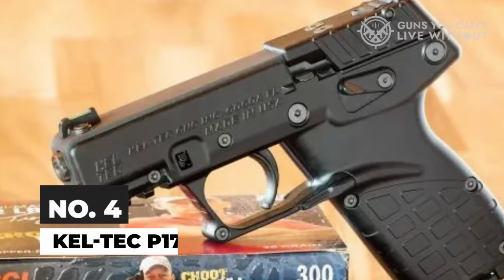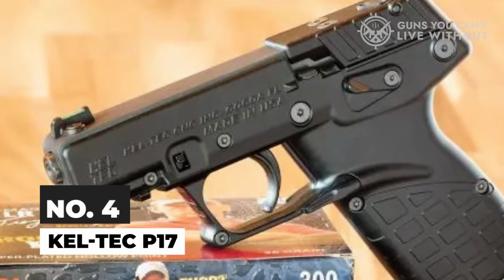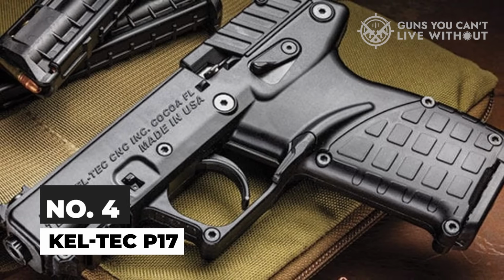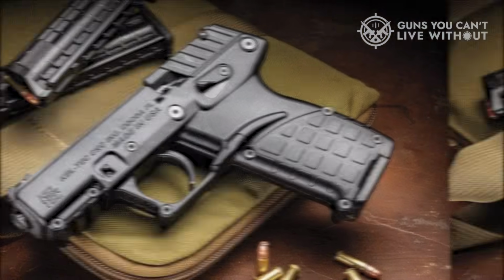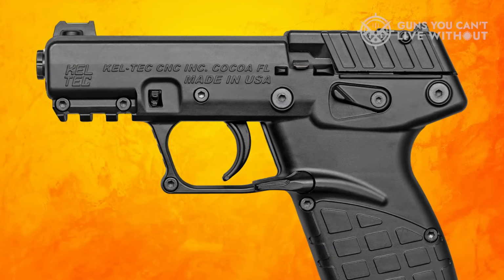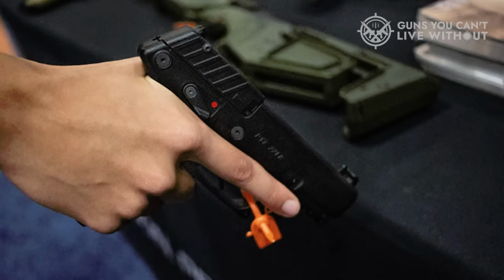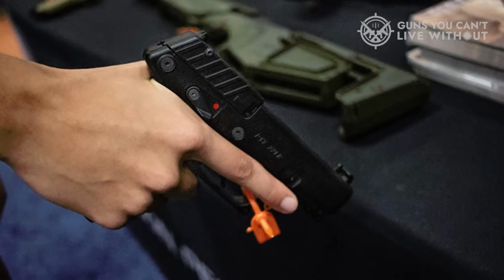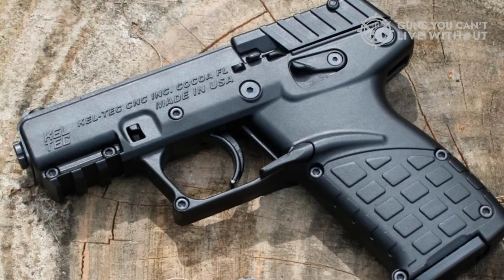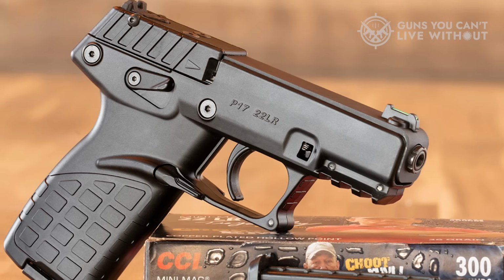The very best 22 out there if you are on a budget, the Kelex P17 offers excellent capacity, extremely lightweight and modest size to produce a surprisingly capable do-it-all rimfire handgun. Let's start with the dimensions. Measuring about 5 1/4 inches high and 6 3/4 inches long, this 17-shot 22 weighs just 12 ounces unloaded. Nonetheless, it fits the hand well, all controls are easy to reach, and the safety is ambidextrous.